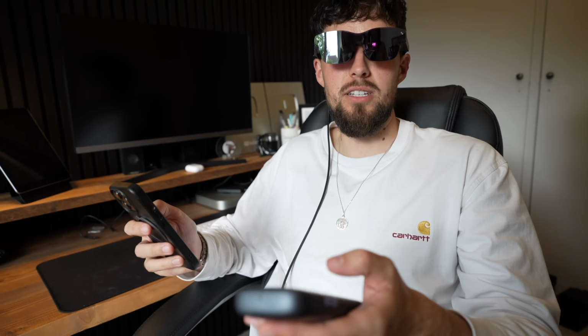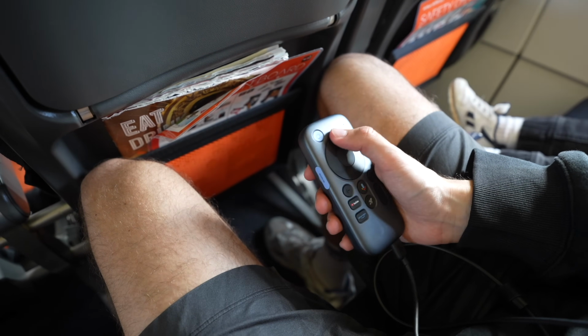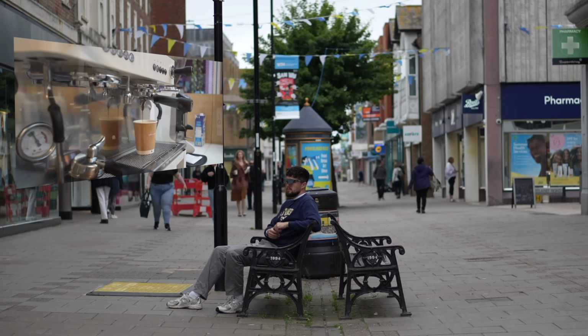And now I basically have a fully fledged multimedia device in my brain. So I've connected this to Wi-Fi, I've then connected it to the Google Home app, and I can use this to watch YouTube, watch Amazon, browse the web, watch Netflix. I don't even need my phone. If I'm on a plane or in a car or just chilling out at home, I can have this. You control it by the buttons here, but everything you see is through the glasses. Unbelievable. This would even be cool to use if you need to pass the time waiting for a friend or maybe waiting for your partner to do the shopping in town.